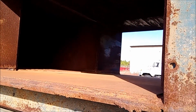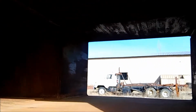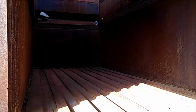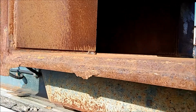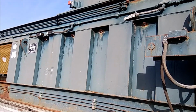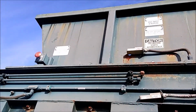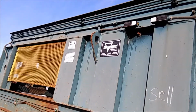Here's the close-up view inside of the baler, looking out through the chute on the top. This is the side of the baler. I'll back up and get a better view. That's the top or the chute. Controls have been covered so that they're not damaged by the weather or the outside air.